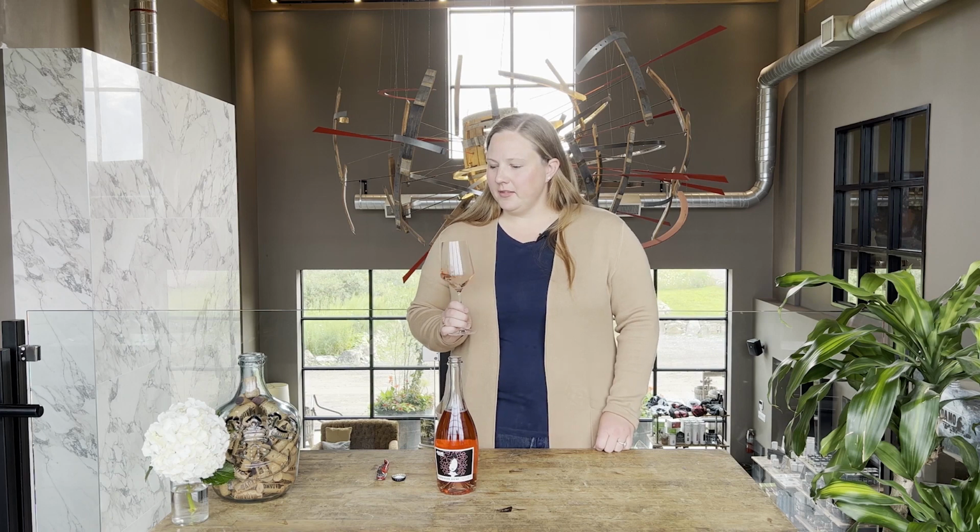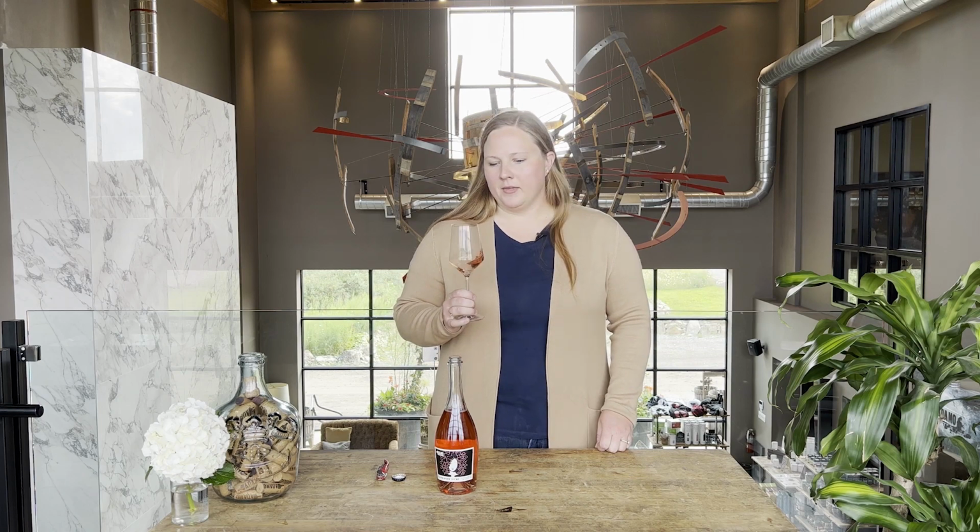There's lots of flavors of rhubarb, watermelon, strawberry, a little bit of pomegranate. This wine would go perfectly with any sort of cheese and charcuterie plates. You think of like a summer salad, maybe with some strawberries on top, that type of thing.